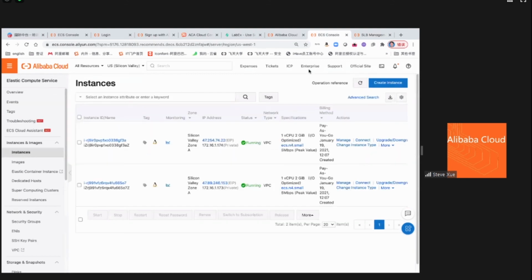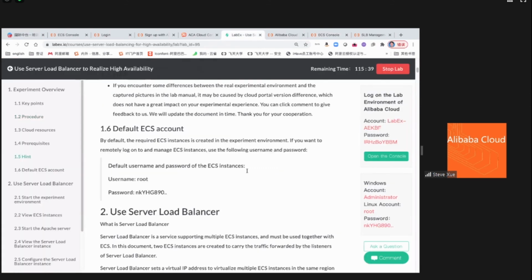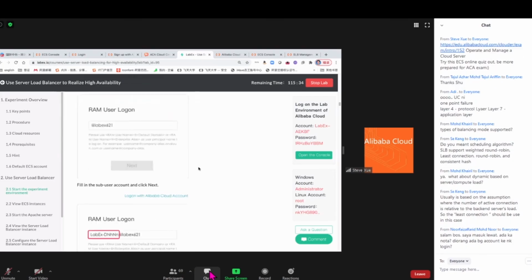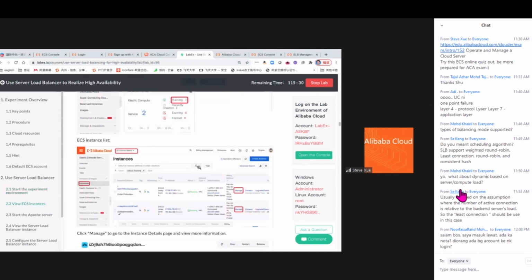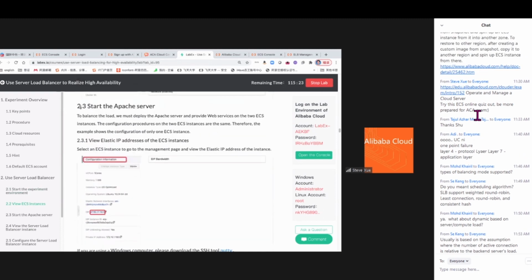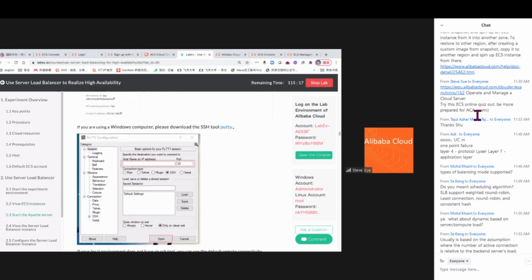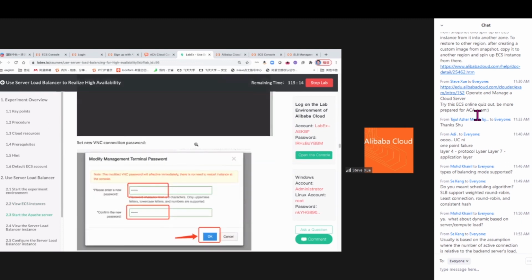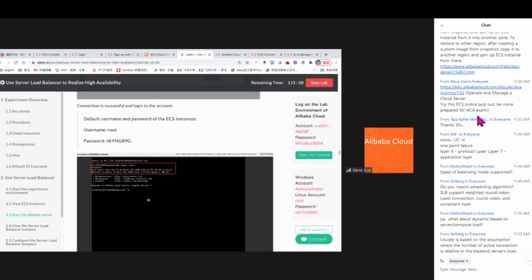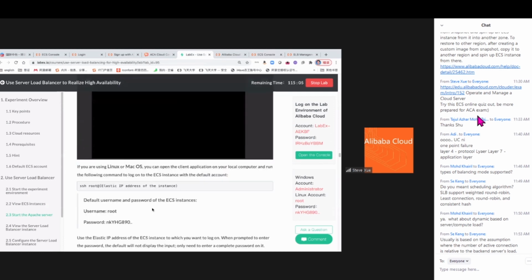So what should I do? Because I'm following the lab instructions, I can go through the instructions from the lab page. There are some pages I can skip from the very beginning and start here. Let me stop here. Okay, so the lab is suggesting we install an Apache server in each of the ECS, right? So I'm going to follow this instruction, using either WinSCP or the terminal from the Mac laptop to log into the ECS, right?